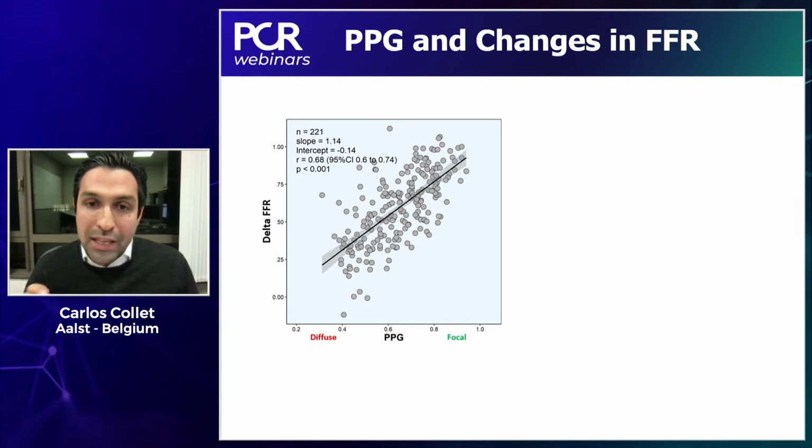But it's probably the most important slide of this part of the presentation is this one. In this plot, you see in the x-axis the PPG. On the right side of the plot, you see high PPG, that means focal disease. On the left side of the horizontal axis, you see low PPGs, that means diffuse disease. In the y-axis of this plot, you have the delta in FFR. So how much was gained by the PCI in that particular vessel. And you see immediately that patients with focal disease have higher changes in FFR compared to patients with diffuse disease or a low PPG that have lower changes and sometimes no changes in FFR after the PCI.